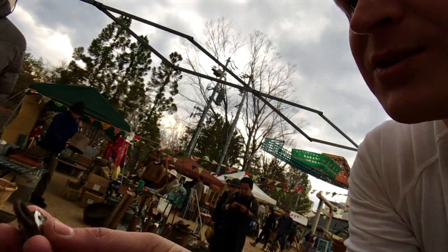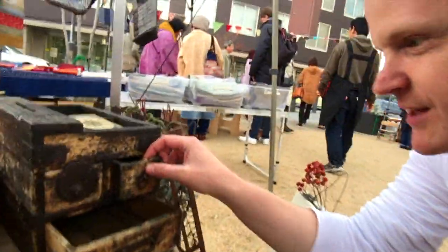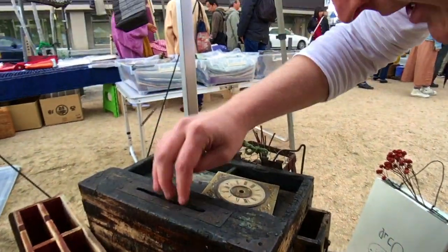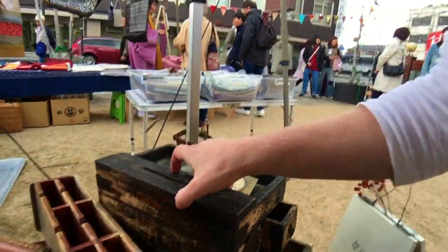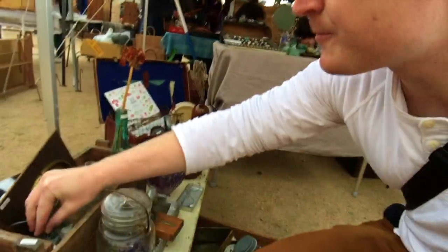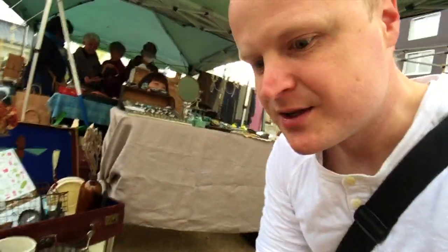She has the keys for these old locks. So a little lock like this is going for about $4. I really love old drawer systems like this. There's like a little slot, I guess, to put a ballot or mail or something. And I guess this would be in like an office or something, but I'm not sure what that is. It's pretty cool. Beaker like this, $5. This little wood crate is going for about $10. So it's not unreasonable, but it's definitely not cheap.